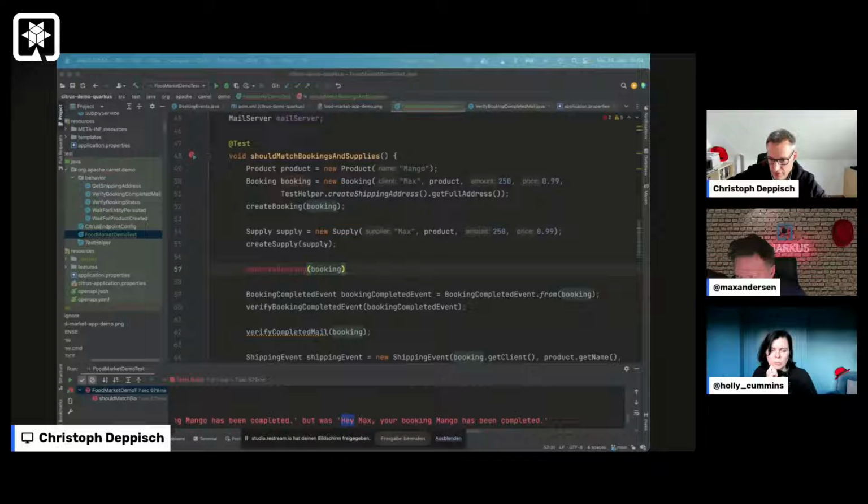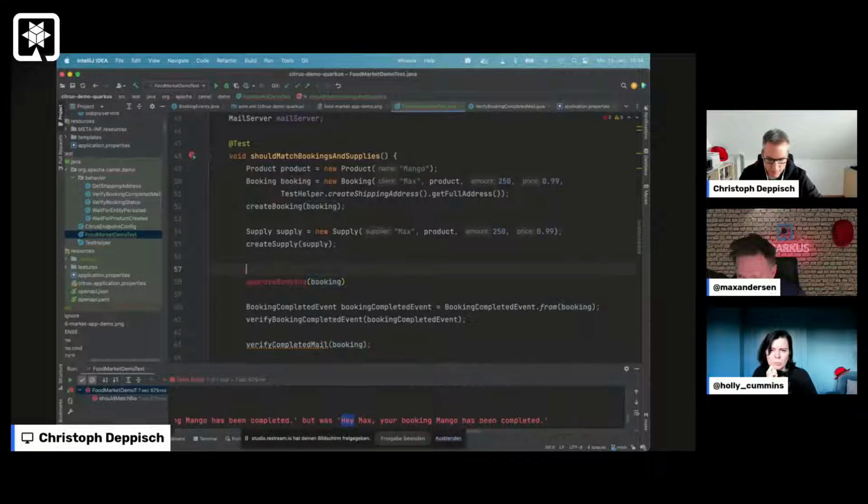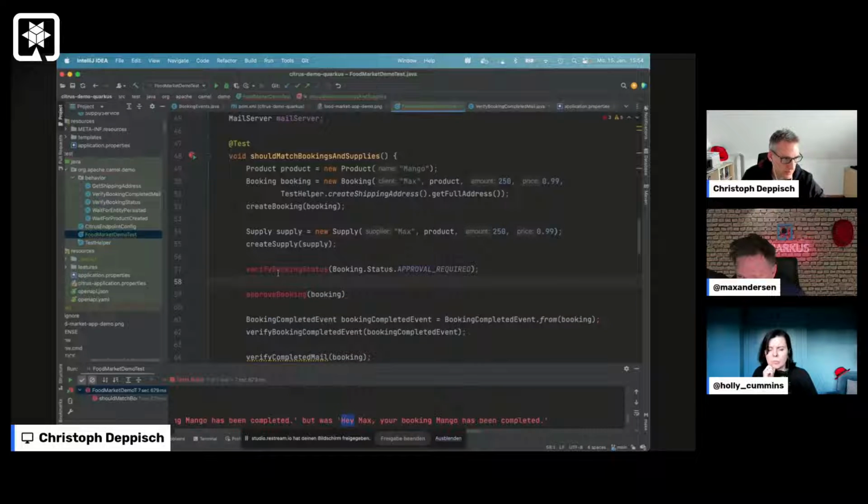So I add another step of approve the booking, and I give the booking, and then I just copy it from where I've prepared this. Let me see, here I have it. First thing I do is I use another thing to verify the booking status. It should be approval required, and I'm using an apply a behavior in there.